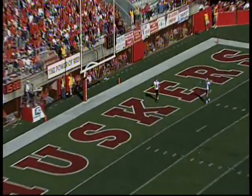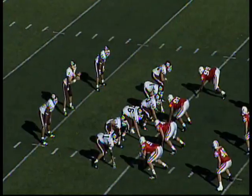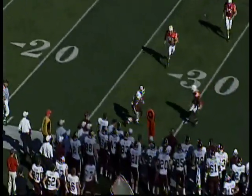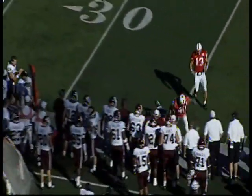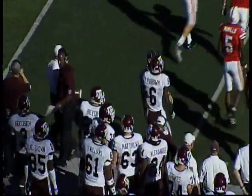Nobody's had a chance with a wind at the back of the kickers to return anything today, and this one won't be returned. First play, second half. McKee and a shotgun. Throws out to the right side. Caught at the 25 by Brown across the 30 to about the 33-yard line. All by himself here on the right side near the sideline.